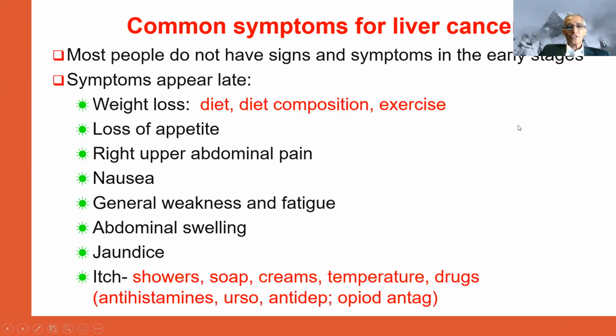So finally, just to talk about what we can do about some of the symptoms of liver cancer. If you have liver cancer and you've got symptoms like weight loss, the important thing is we tend to refer to a dietitian. It's important to eat a healthy diet. It's important to eat plenty of protein. And it's important to exercise, because exercise and maintaining your muscle mass allows you to resist not only the side effects of chemotherapy, but it also stimulates your immune system to be better to fight the cancer.